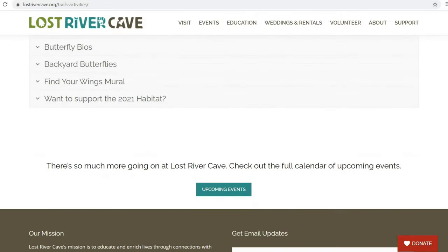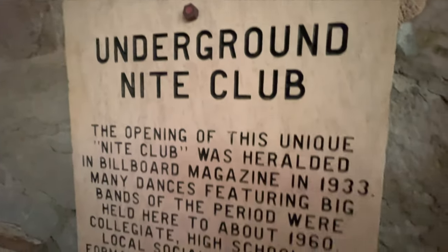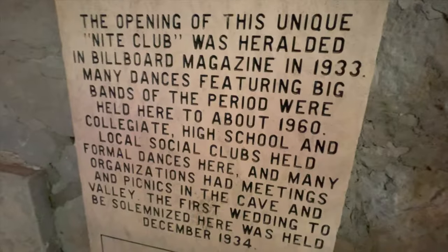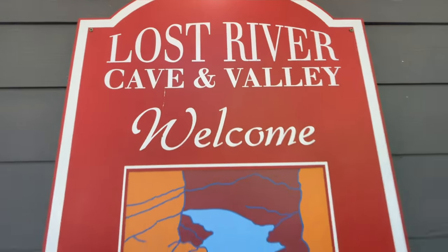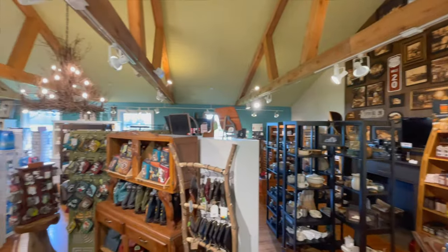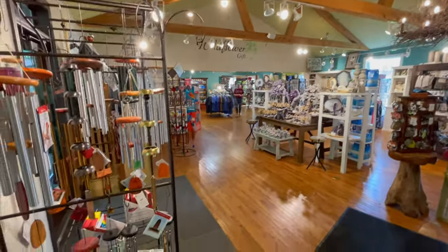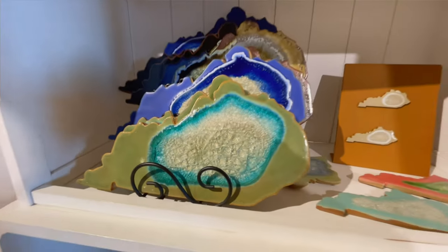In 1934, Jimmy Stewart actually opened a nightclub there at the mouth of the cave, complete with stage, bar, and dance floors. It was known as the Cavern Nightclub. It was a super popular venue, and famous performers included Dinah Shore and the NBC Orchestra. And in 1939, Billboard magazine named it the only air-conditioned nightclub in the United States.